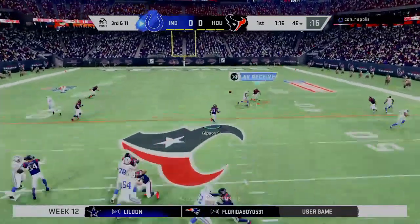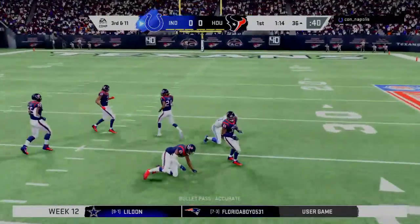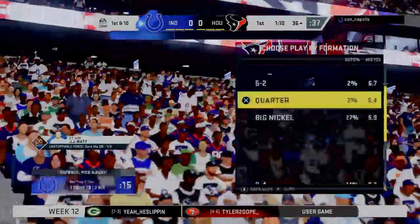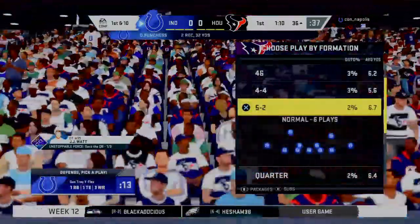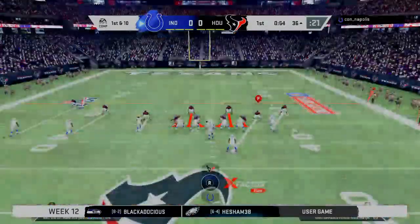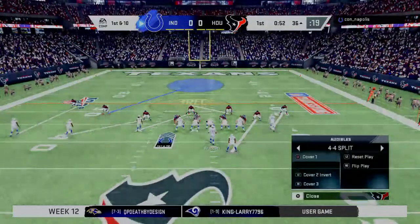On 3rd down, Brissett. And he gets it to Funchess, complete. Good yardage there for the Colts. 18 and a 1st down. A gain of 18 on the play. He's such a good route runner. Shows it there on 3rd down. Very proficient and a good pass.